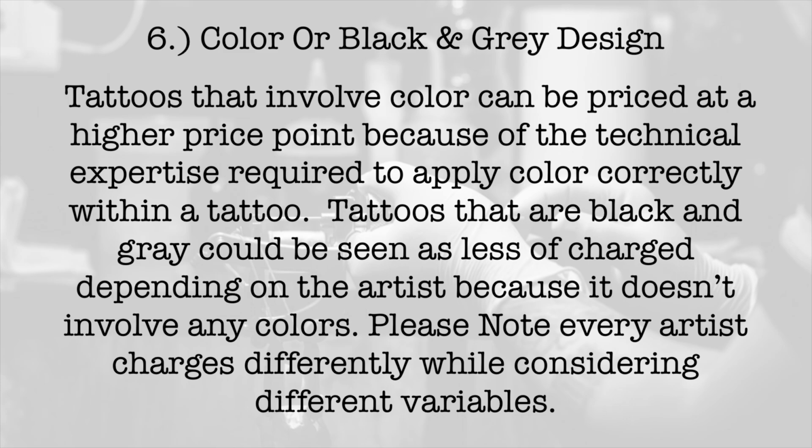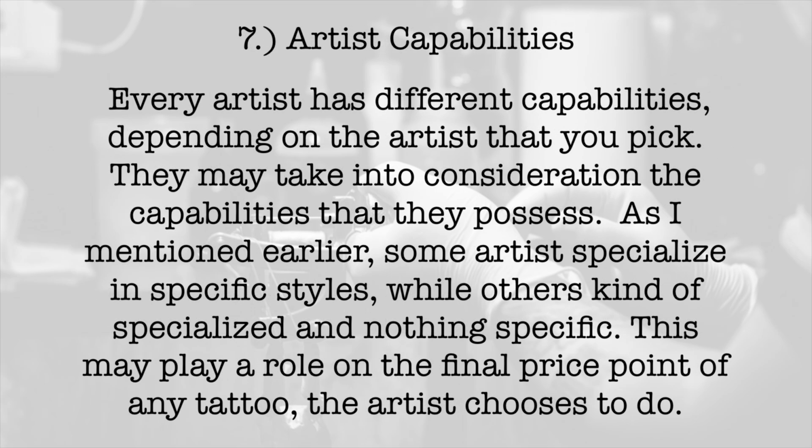Now, another variable that is to be considered when charging for a tattoo is the artist's capabilities. Every artist has different capabilities depending on the artist that you pick. As I mentioned earlier, some artists specialize in specific styles while others don't really have any specialties. So if an artist is specializing, let's go back to bodysuits or sleeves here, if they are specializing in sleeves or bodysuits, then their capabilities are fine-tuned more to those specific styles than an artist that we can go into and find down the street. You kind of get the idea with that. It's not to say that any artist is bad, it's just different capabilities with different artists, which is completely fine.